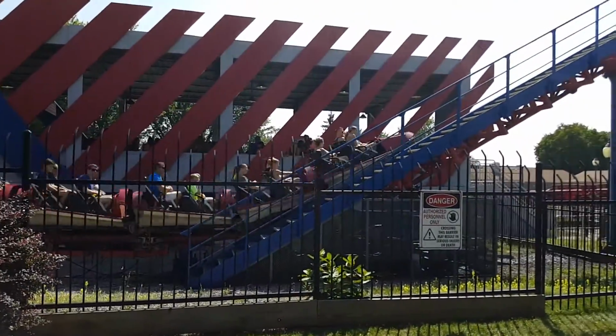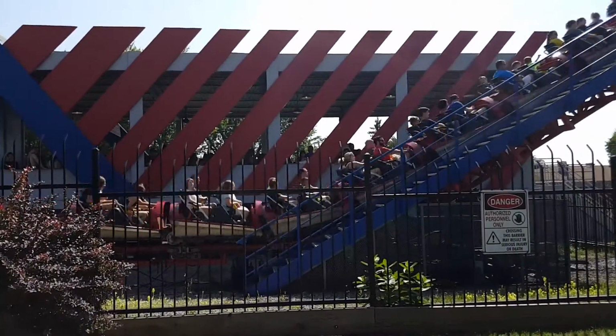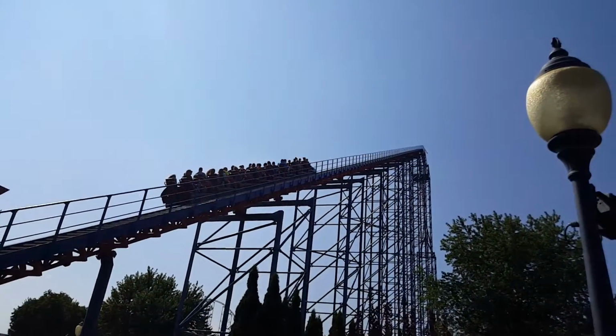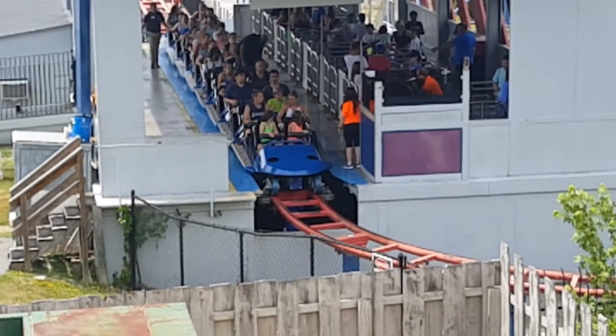The red stuff is from when Six Flags owned Darien Lake and it was called Superman Ride of Steel. But now Six Flags sold it, so it's just Ride of Steel. So they had to change some of the theming. Yup. And this does not have virtual reality, just to note.